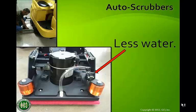The new machines that you're seeing coming out on the market are using less water, and one of the ways they're doing that is by putting a pulsating pump over the head of the machine. So instead of just a solution valve that flows the water out, you have a pump here that actually pumps the water out at measured intervals, and these units use up to around 30% less water than conventional auto scrubbers.